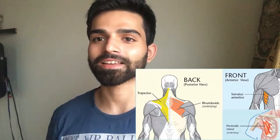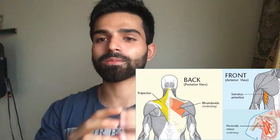This is the clavicle, this is the scapula. I don't want to go into much detail, I just want to give you a little explanation about it so you come to know. So this is your shoulder socket, and this is your shoulder, attached to it.